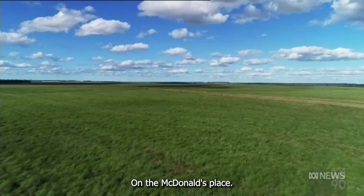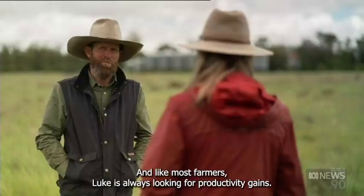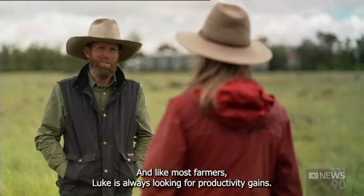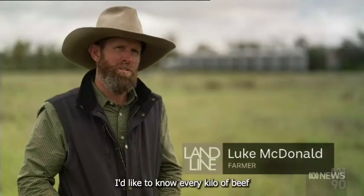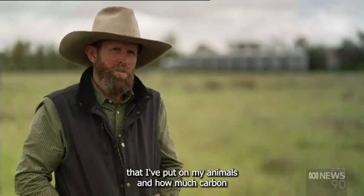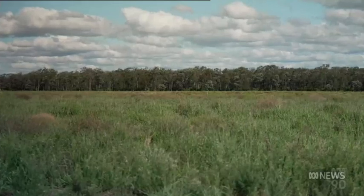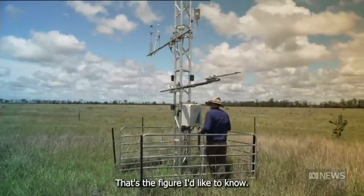On the McDonald's place, they've recently trialled different deep-rooted legumes, and like most farmers, Luke is always looking for productivity gains. I'd like to know every kilo of beef that I put on my animals, how much carbon that we're putting back in the soil for every kilo that we're putting on. That's the figure I'd like to know.